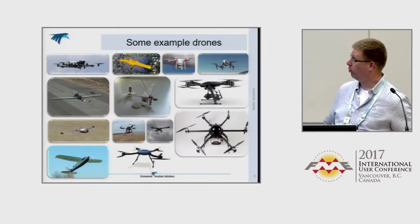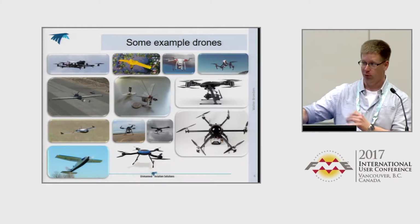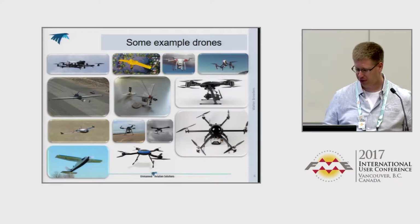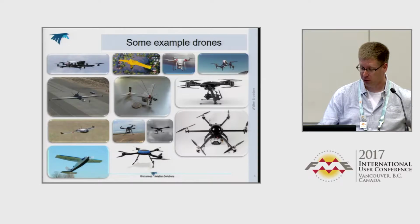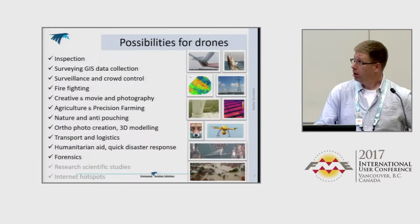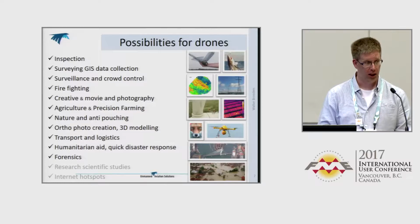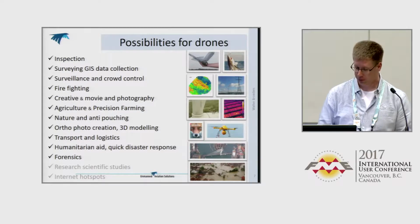So some pictures of drones. I actually had him come over to my world tour last year and bring a drone with him. So that got everybody interested during the break. He wasn't allowed to actually fly it outside due to aviation rules, but everybody really enjoyed watching or looking at the drone during the coffee breaks. And as I'm sure you all know, drones have a lot of possibilities nowadays. And especially in surveying and data collection, they can be a really, really big help.